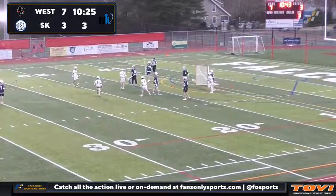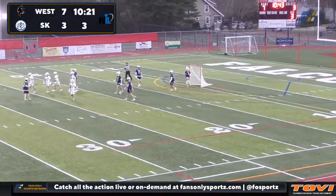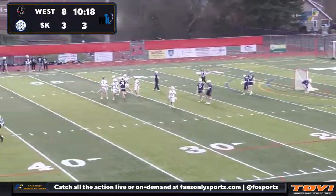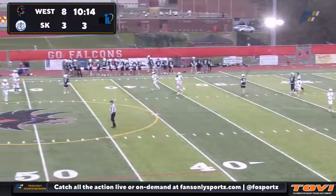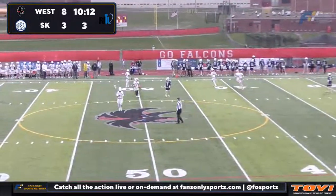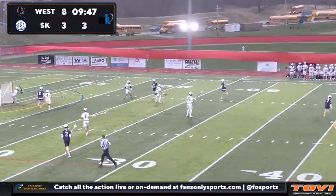Nice wraparound from X once again, and it's going to be another goal for the Falcons in this one-minute span. That's going to be a goal by Jack Major. Jonathan Hand currently with the ball.